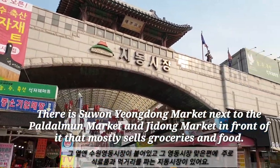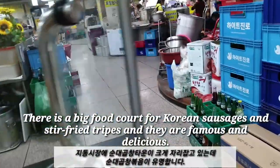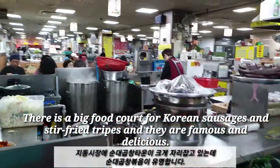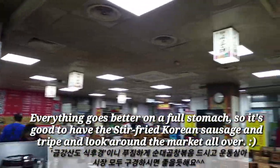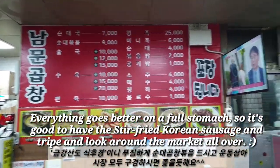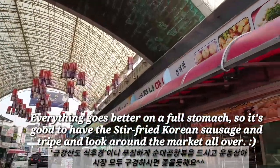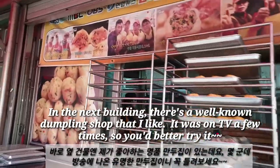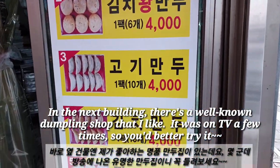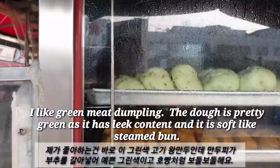groceries and food. There is a big food court for Korean sausages and stir-fried traps, and they are famous and delicious. Everything goes better on a full stomach, so it's good to have the stir-fried Korean sausages and try it, and look around the market all over. In the next building, there is a well-known dumpling shop that I like. It was on TV a few times, so you'd better try it.